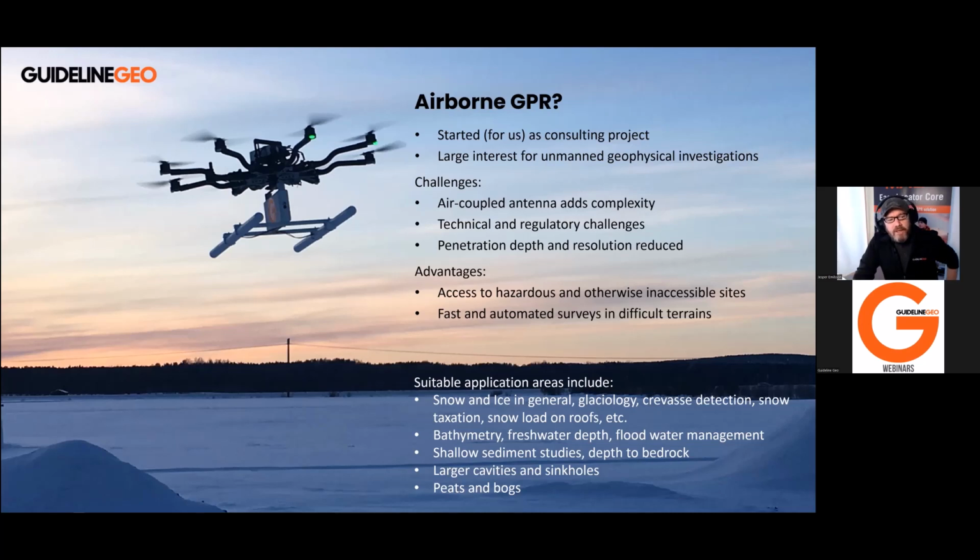In general, there has been a large interest in unmanned geophysical investigations. I think that most of us who are in geophysics can see this trend. So not only airborne, autonomous unmanned geophysical investigations in general are on the rise.